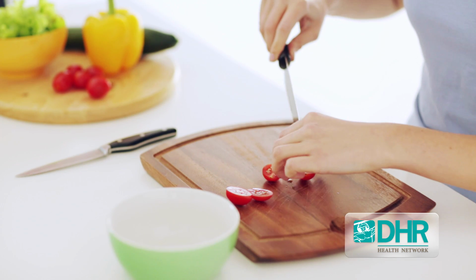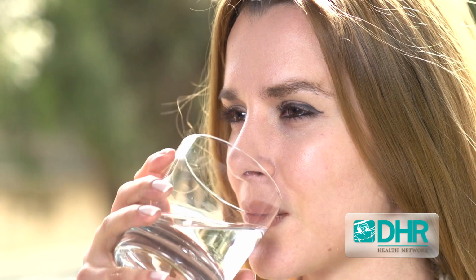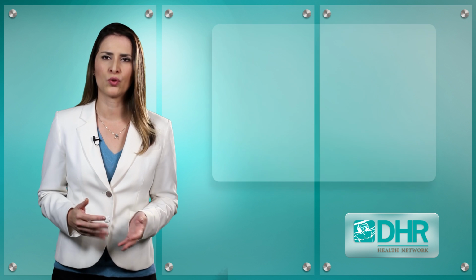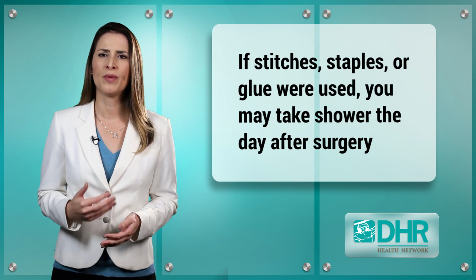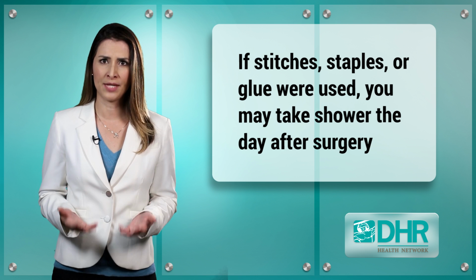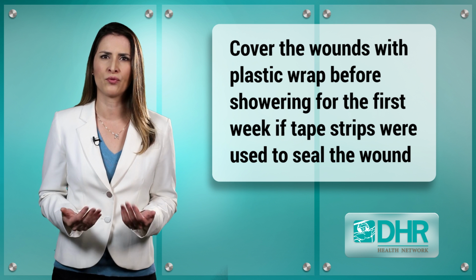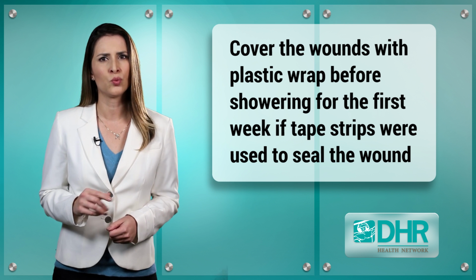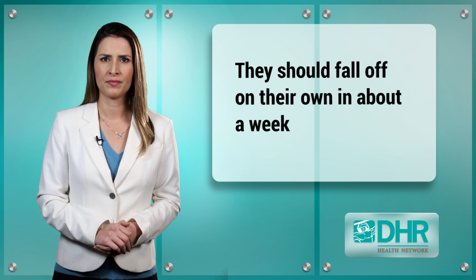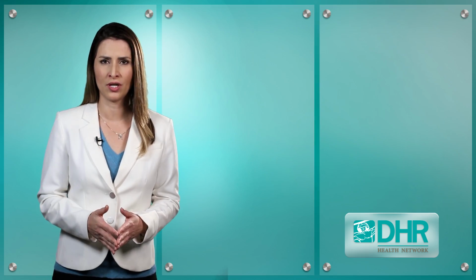At home, try eating smaller meals with plenty of fruits and vegetables, and drink at least 8 cups of water a day to keep from getting constipated. If stitches, staples, or glue were used to close your skin, you may remove your wound bandage and take a shower the day after surgery. If tape strips were used to close your skin, cover the wounds with plastic wrap before showering for the first week. Do not try to wash the tape strips off. They should fall off on their own in about a week. If they're still in place after 10 days, remove them unless your doctor tells you not to.